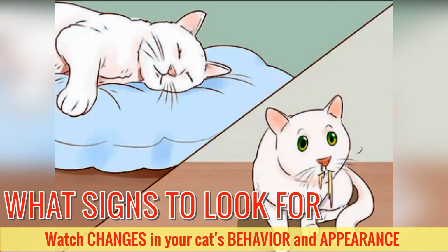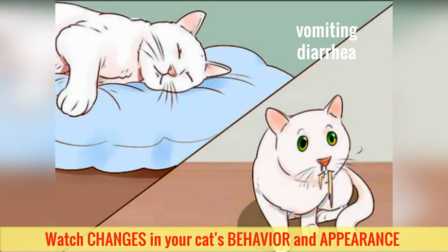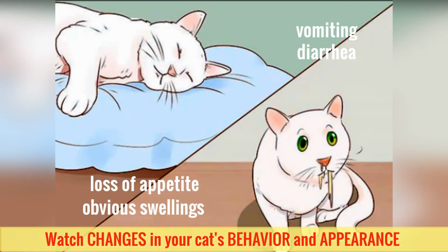Looking for changes in behavior and appearance. Pay attention to how much your cat sleeps. Sick cats will sleep more. If your cat doesn't have other signs of illness, such as vomiting, diarrhea, loss of appetite, or obvious swellings, then keep him under observation. If symptoms develop, get him checked by a vet.